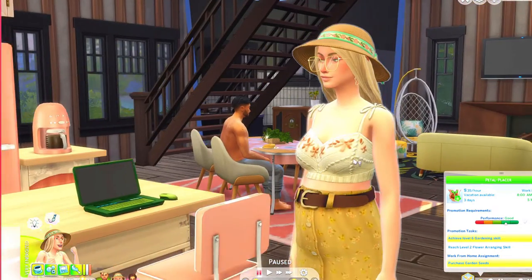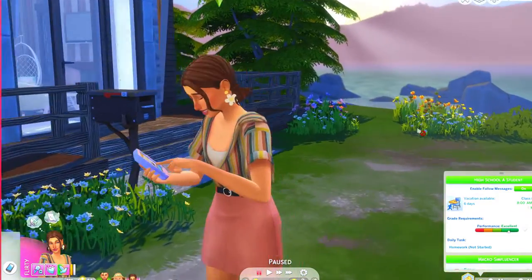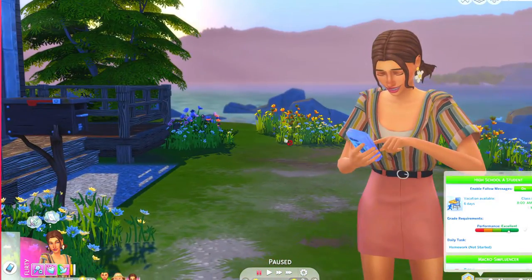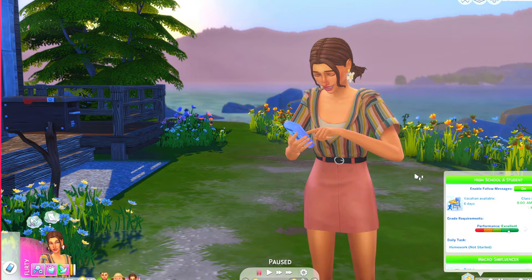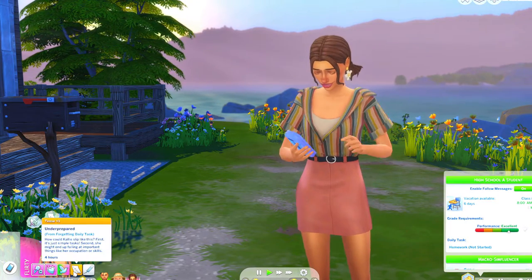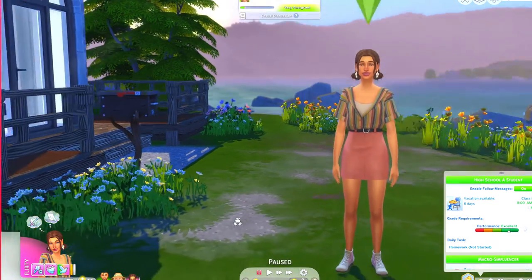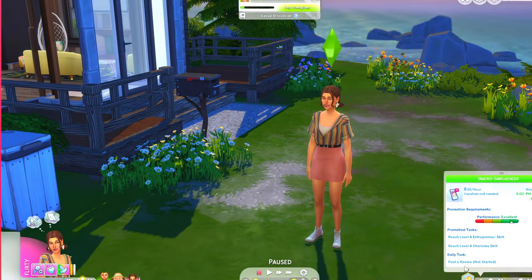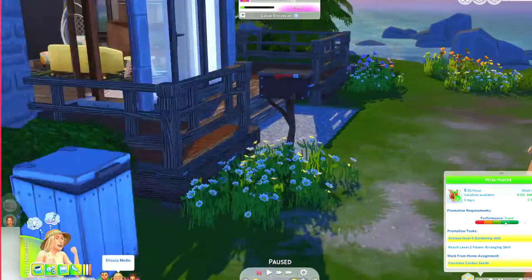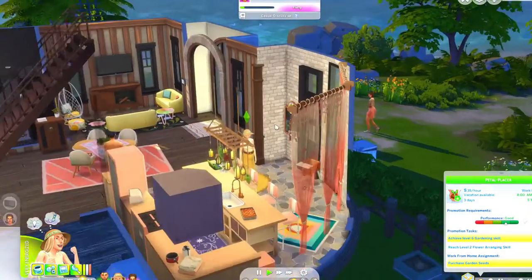I gave Alyssa some more outfits, and then I gave Callie a new hair and just a few little other outfits. I didn't change her up too much. I'm gonna kind of wait until she is an adult, a young adult, to do that. She's supposed to be at school today, but when I got done working on them in CAS, she just came back home. So I guess she's gonna be home for the day, which I wasn't expecting.